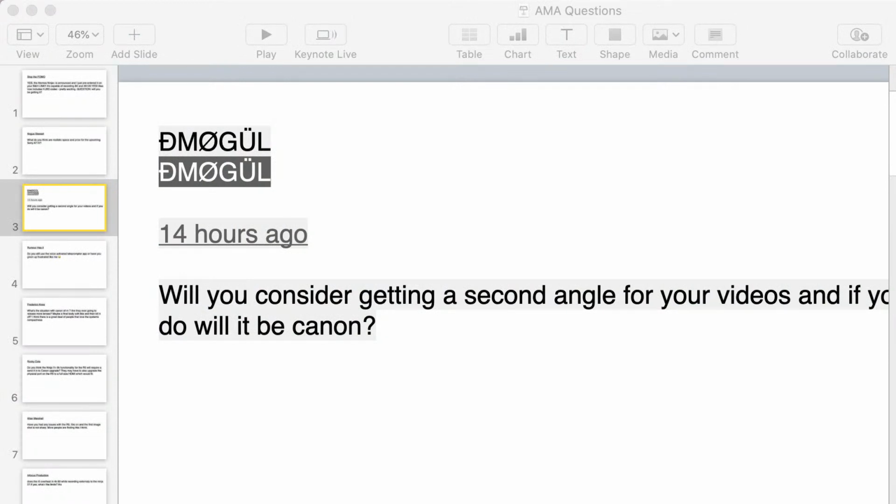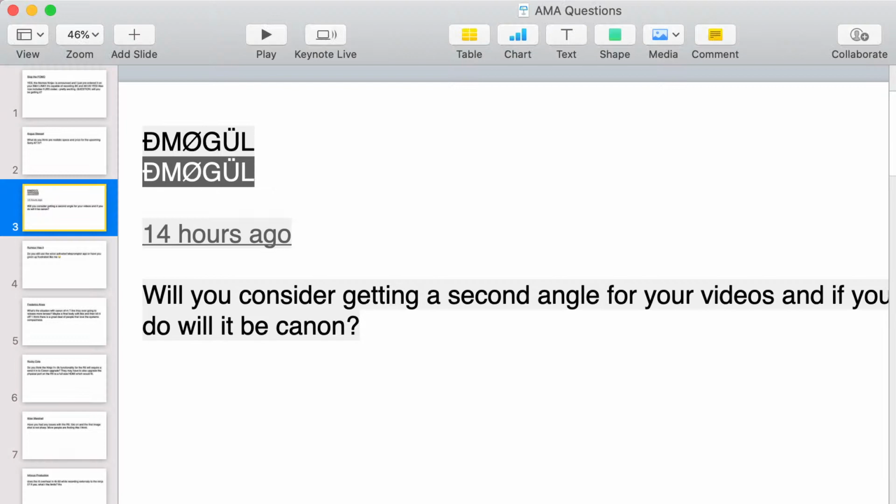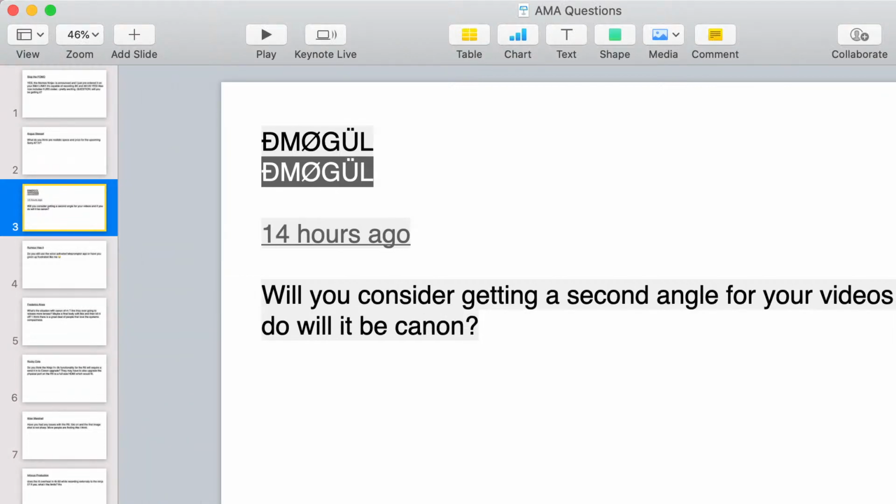Demogul asks, would you consider getting a single angle for your videos if that's cut off there? If you do, will it be Canon? Well, I think I kind of just answered that. I always wished I could have the a7S III and I'd want to have a second angle. For my news videos, it's not really that important. I don't really care that I have multiple angles, but it's fun.